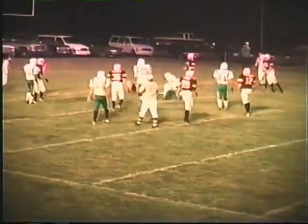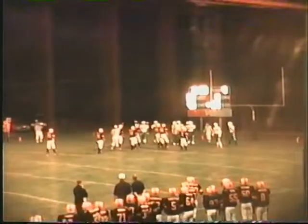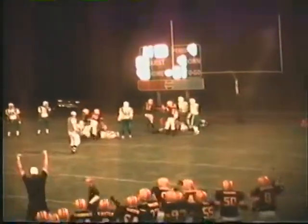Please score. Yoxall. This time there's not much running room. Yeah. It's dark. Barely in the end zone. That's good.